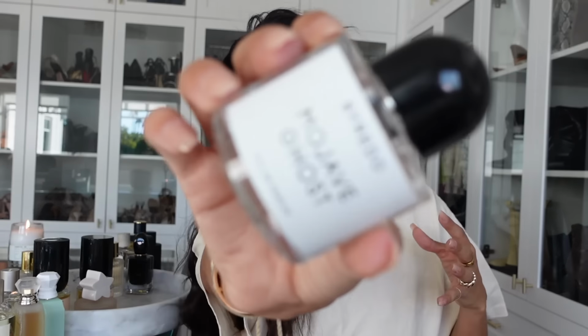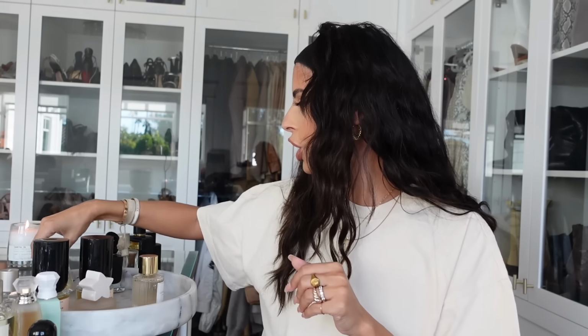It smells good. I will say the Byredo fragrances, they last a long time. This is the most viral, popular Byredo fragrance, and I don't know why. They have so many others that smell so good. Why is this the most popular? Explain that to me.